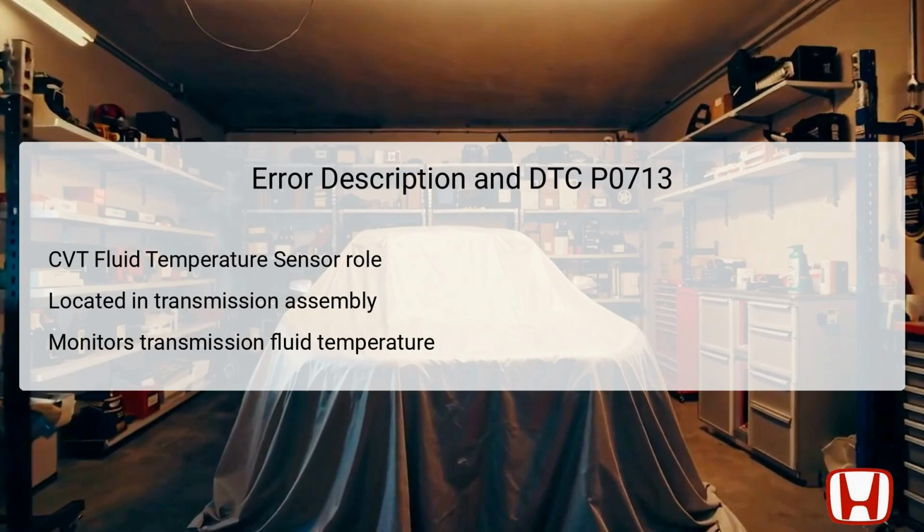If the temperature falls outside the expected range, the PCM can adjust fluid flow and pressure accordingly to optimize performance and prevent overheating. An open circuit in this sensor will trigger the DTC P0713, indicating the need for immediate troubleshooting to avoid potential transmission damage.